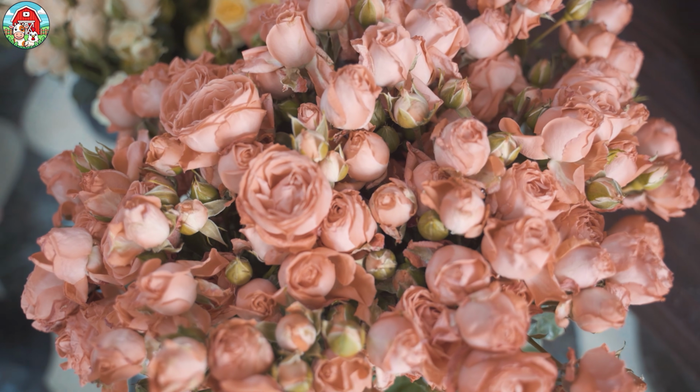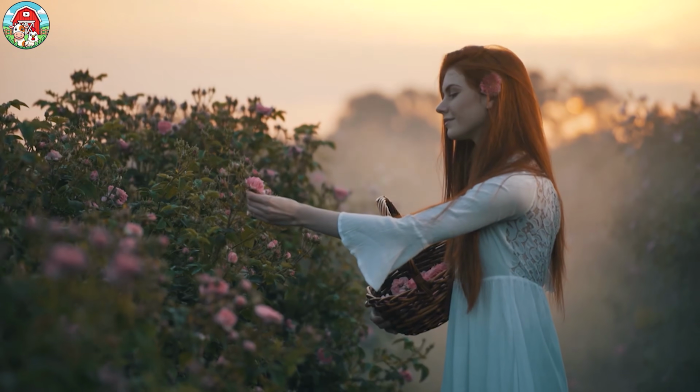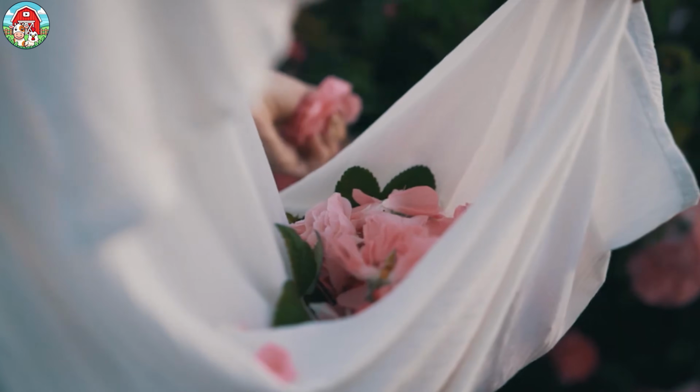From ancient petals to modern perfumes, the rose remains a timeless symbol of love and beauty.